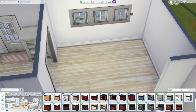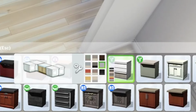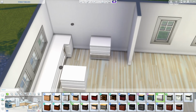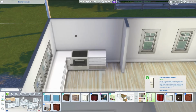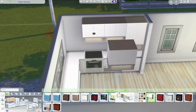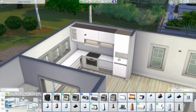Because I'm going a bit more modern with my shapes today, I thought that I would use the Home Chef Hustle. And I'll put my fridge over on this side and my stove over here, I believe. Yeah, I think that'll work out all right. Go ahead and use the stuff from the pack because then it'll match. And I'm also going to grab a tall cabinet to place over here. Do a normal size cabinet here and an end cabinet. And grab a range hood. Using that pack quite a bit, but I think it's a nice little kitchen.